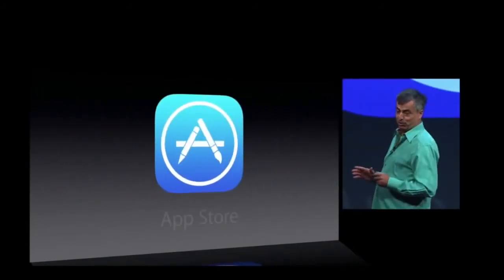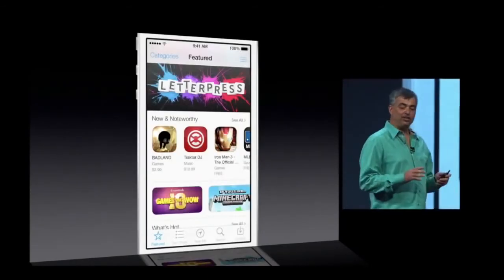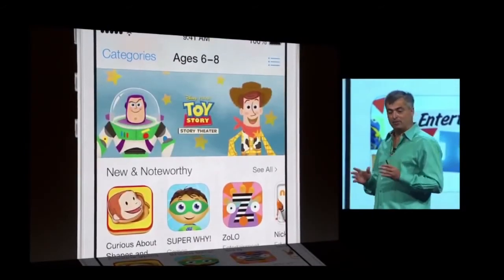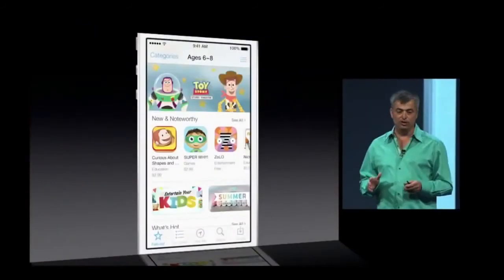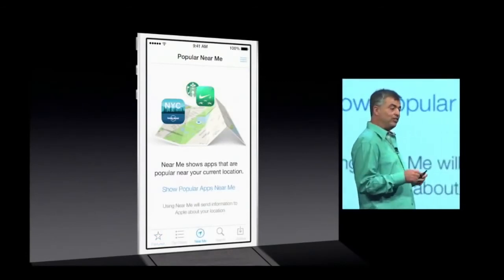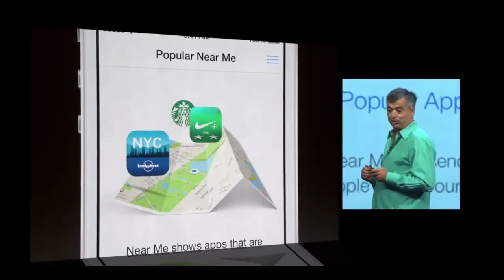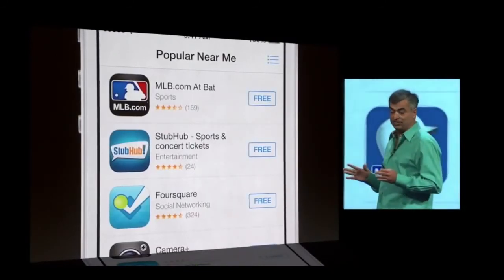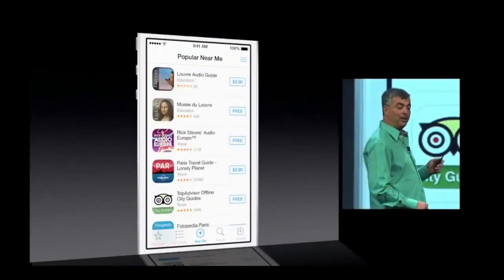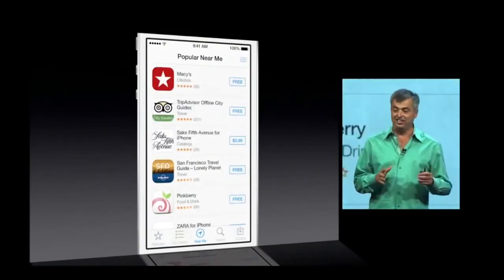Next, the App Store. Now, the App Store looks beautiful. It's way easier to find apps than ever before. We've added a new feature where you can look for apps based on your age range, kids categories. Parents are going to love this. And apps near me. You can find the most popular apps based on your current location. So now, let's say I'm at AT&T Park in San Francisco, and here are the apps I would see. Or I'm at the Louvre in Paris. Or I'm in Union Square shopping. It's that easy to discover new apps.